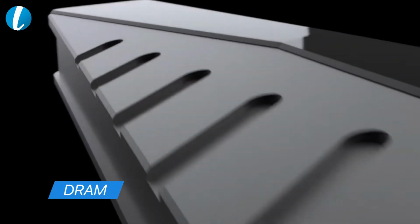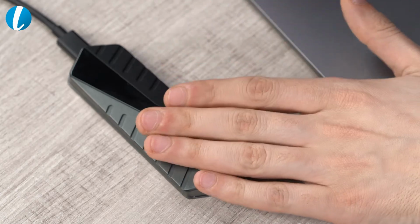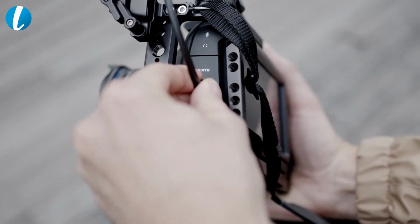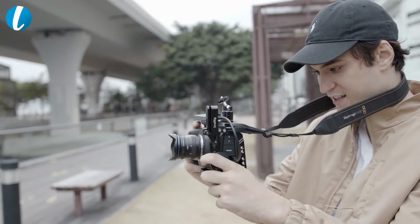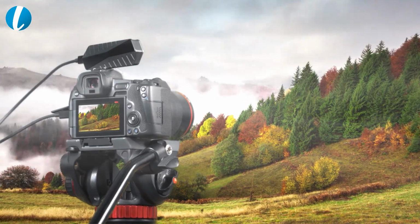Thanks to its built-in DRAM and aerospace-grade aluminum heatsink case that keeps it cool to the touch and offers stable and constant transfer speeds no matter how long you use it. You can even record hours of 4K footage directly to it.